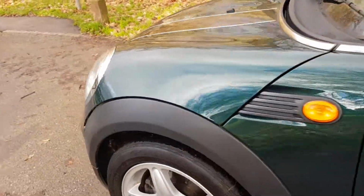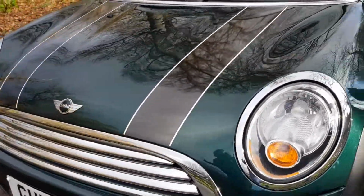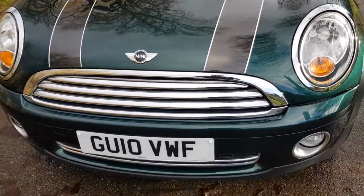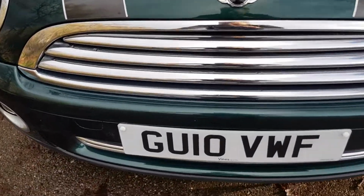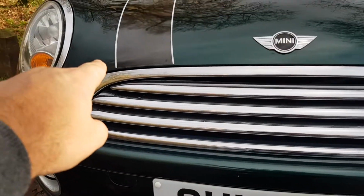Right. Coming around the front of the car now, it's done 95,000 miles. As I mentioned before, please do not expect a brand new car. There are a few stone chips along the bumper here, and a couple of little ones on the bonnet, but nothing major, really.